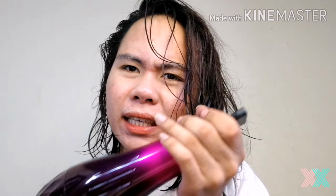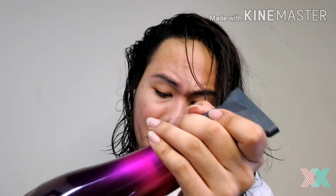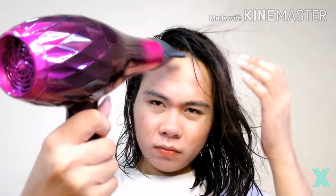I think it's not that strong. So, kailangan natin yung 2 talaga. So, let's change it to 2 para mas mabilis tayo matapos. Let's try this head also. I don't know. Anong gamitin?